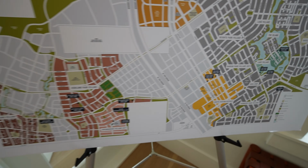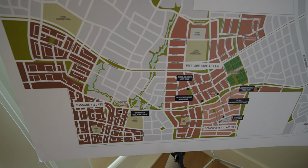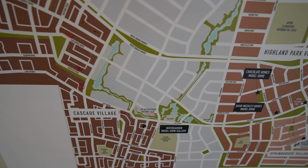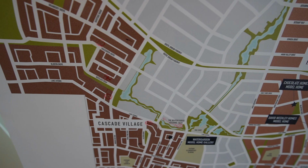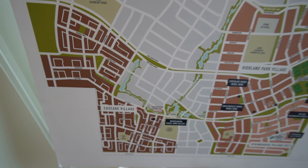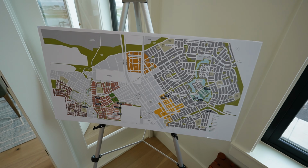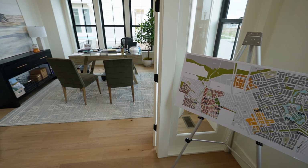But then over here where we're currently standing, we're out here on the other side, the new side of Daybreak, where this water course is happening. And we're just sitting right on the west side of this water course. I think it's one of the best spots to be if you're looking to be out here on the water course so that you could take advantage of the views of both the water course as well as the Wasatch Mountains.